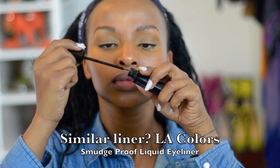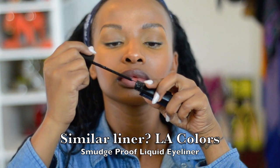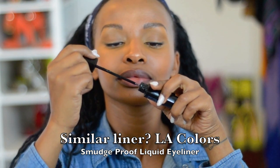What you will need is a liquid eyeliner. I personally prefer liquid more than either pencil or the gel. The liquid just comes on a lot smoother. I'm not really sure exactly what this brand is, but you can get a similar one with LA Colors, and I'm all about the brush. I like the brush to be as thin and as flexible as possible, you know, just for the precision.